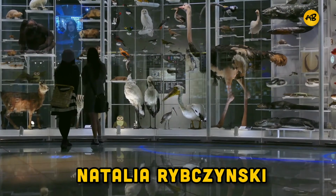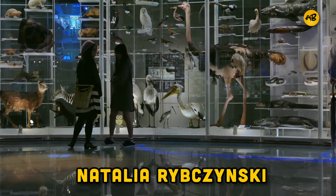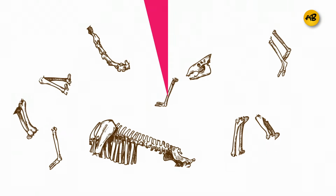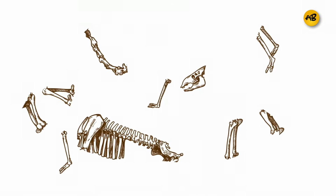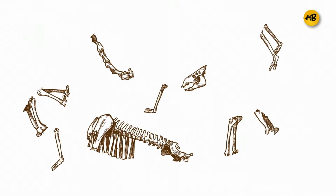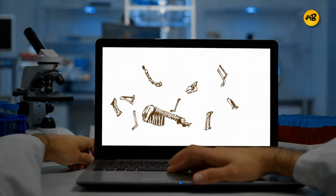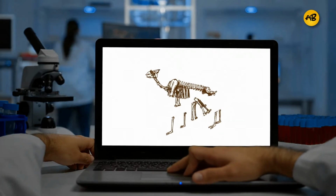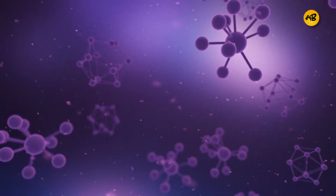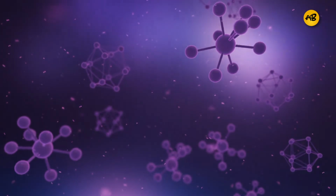Natalia Rybczynski of the Canadian Museum of Nature worked with colleagues for several years to gather fossils on Ellesmere Island, Canada's northern island. They recently unearthed 30 bone pieces that biologists believed belonged to an ancient mammal's tibia bone. Rybczynski and her colleagues used a relatively new technology called collagen fingerprinting to establish the animal species to which the tibia belonged. Collagen, the major protein present in bone, was recovered in trace levels from the fossils.